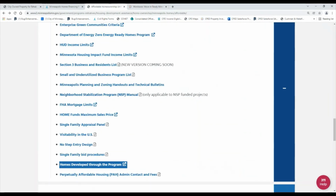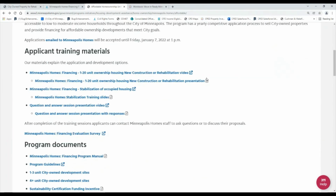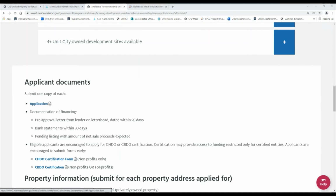And the next thing we're going to talk about, as we're nearing the end of our time here, is our stabilization program. So I'm just going to pull up a little bit more detail about that in our application to make sure that if you're a stabilization proposal, you're understanding what's required. Bear with me one second. Open back up this document.